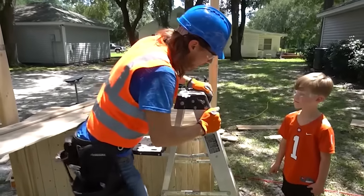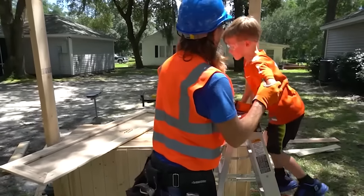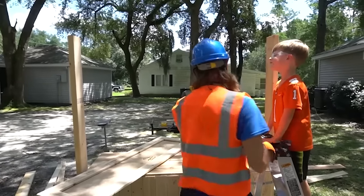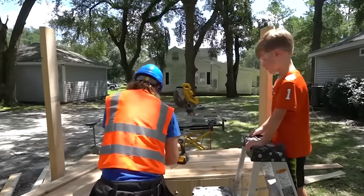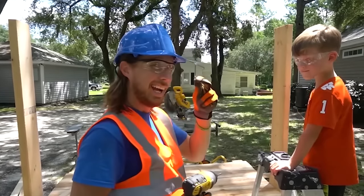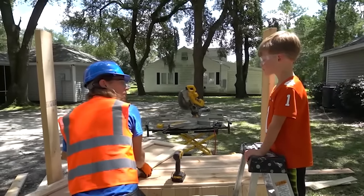All right, so if you climb up right there, go ahead. One right there, one right there. All right, hold right there for me. You can stay right there. You got it? You safe? All right, fantastic. So what we're gonna use is our drill and some screws. All right, let's do this, BJ, all right?